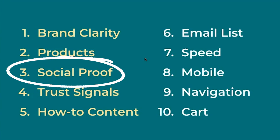And I think Amazon does a great job of that. When you see 1,000 or more reviews, you trust it because you know they're verified. So do the same on your website.